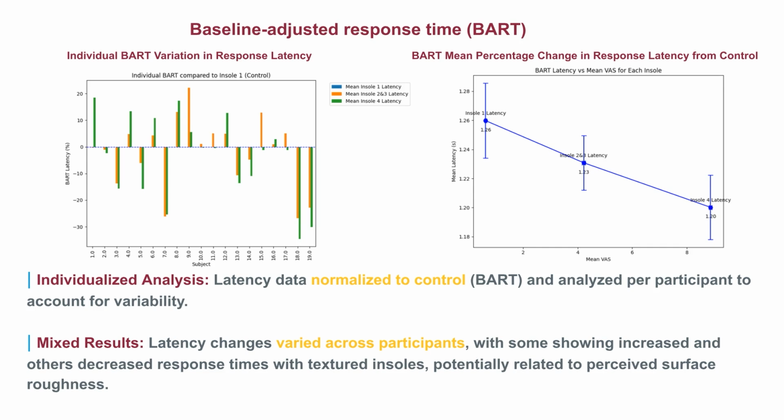This normalization was necessary due to the high variability in individual baseline response times, which ranged from 800 milliseconds to over 1 second. Analyzing each participant separately prevented misleading results that could have arisen from averaging across participants with such diverse baseline speeds.